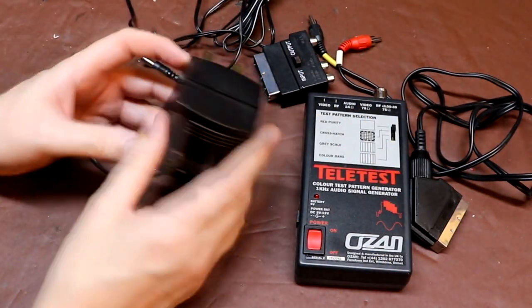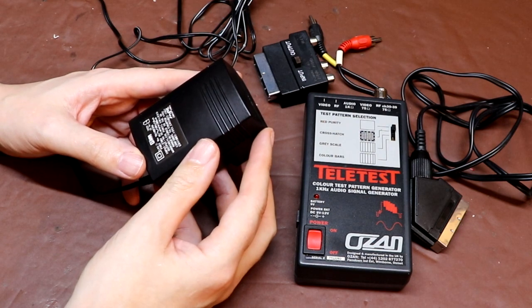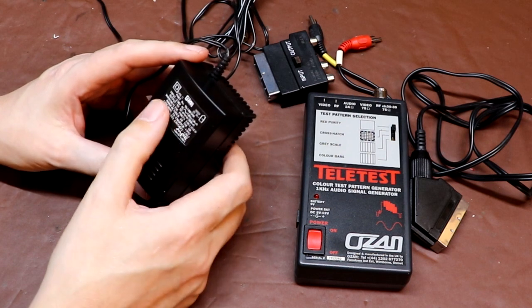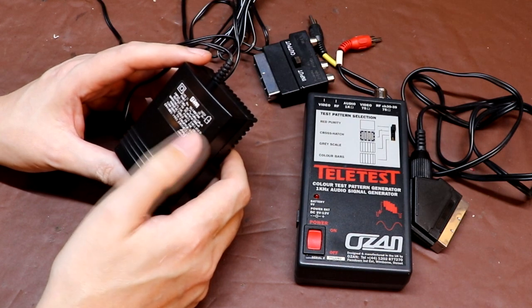Okay, so here's one of the wall wart power supplies, and just feeling it, it's relatively heavy, so it means that we've got an analog power supply, none of that horrible switch mode nonsense. And the power supply is 230 volt AC to 9 volts DC with a maximum output of 300 milliamps.